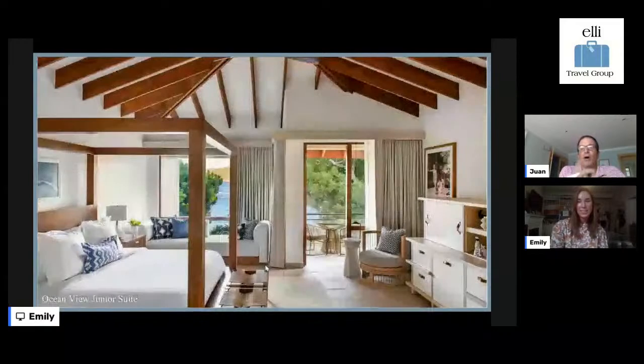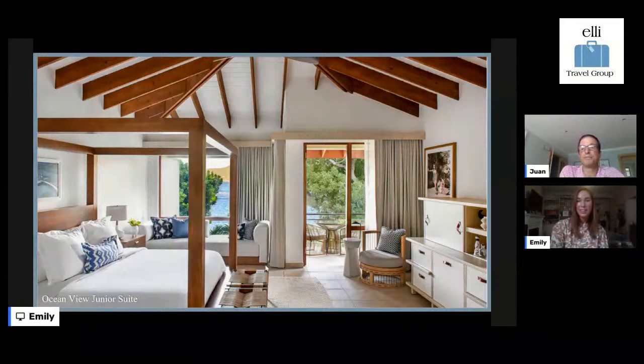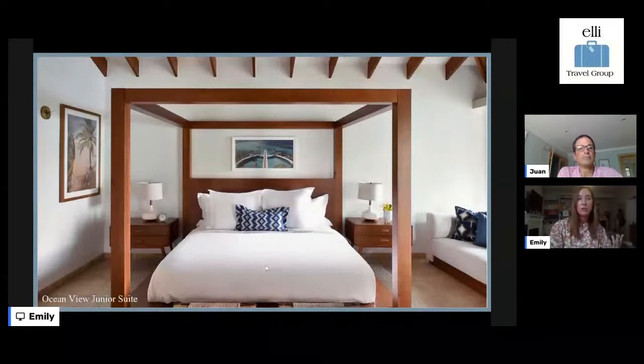Beautiful. And then for families, you said adjoining and connecting. So these are the room types that are going to be the best for those families who need those connecting options. Yes, exactly. So our Ocean View Cottages, as I showed previously, and then these here are Ocean View Junior Suites. They're similarly laid out in groups of 4. So 2 suites on the ground level, 2 on the upper level, and they can connect to an adjoining Ocean View Junior Suite with a king bed. We also have an Ocean View Junior Suite with 2 queens. So a family of 4. Nice.